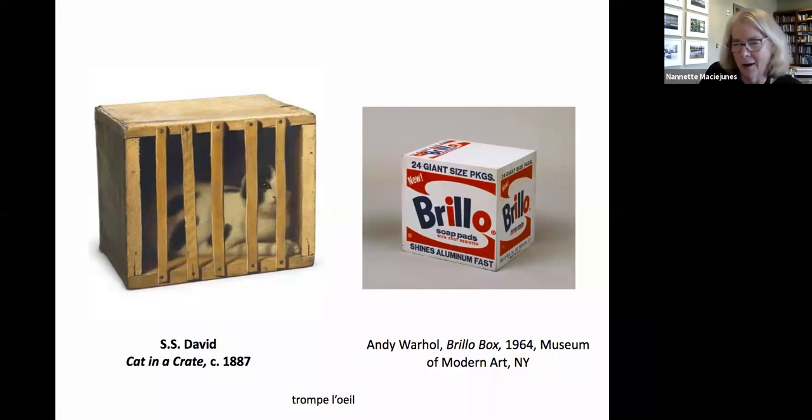But in terms of our comparison, this box over on the left, which is our SS David, is literally a 1, 2, 3, 4, 5-sided canvas box. It has a back. The back is open. It's all painted, but it's meant to look like a cat sitting in a box, in a little crate. So now go to the next slide.